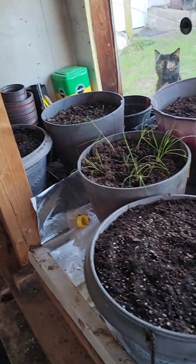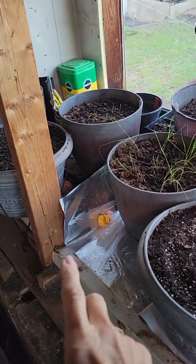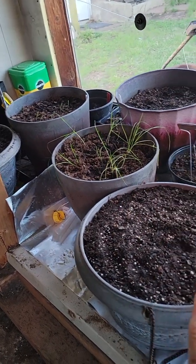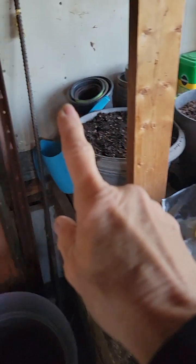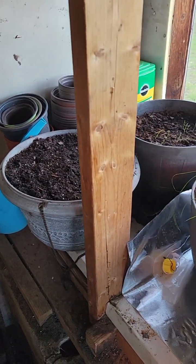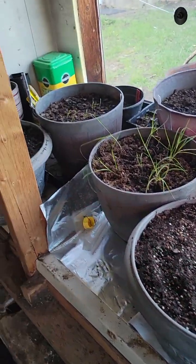I planted up two kinds of marigolds in hanging containers. And I also, let me turn this around so you can see. One of these is the Jaguar, which is a pretty little round flower with the red in the middle. I think those are so pretty. And then just a regular mix of regular marigolds in one of these too. I can't remember which is which. We'll find out when they grow.